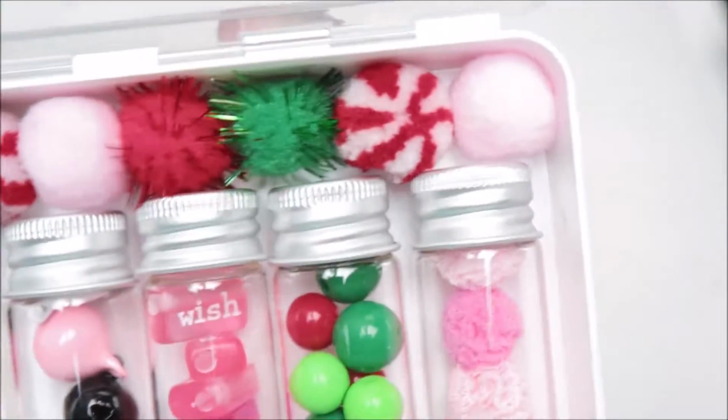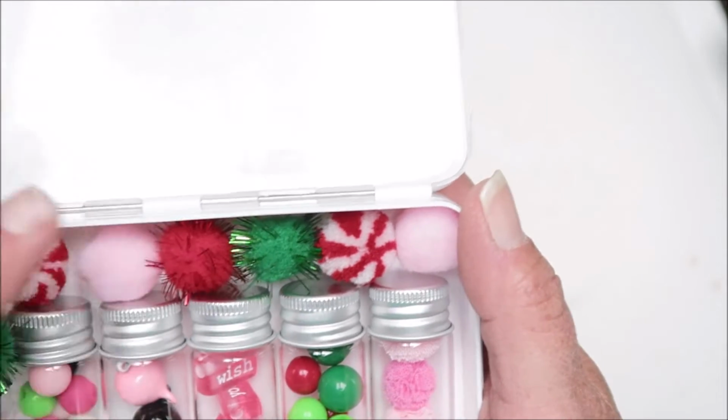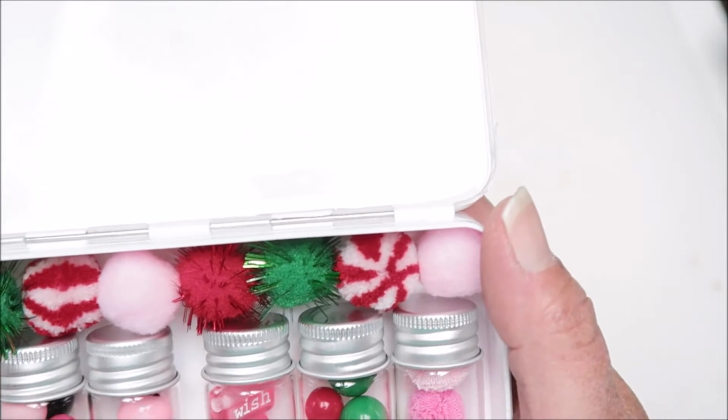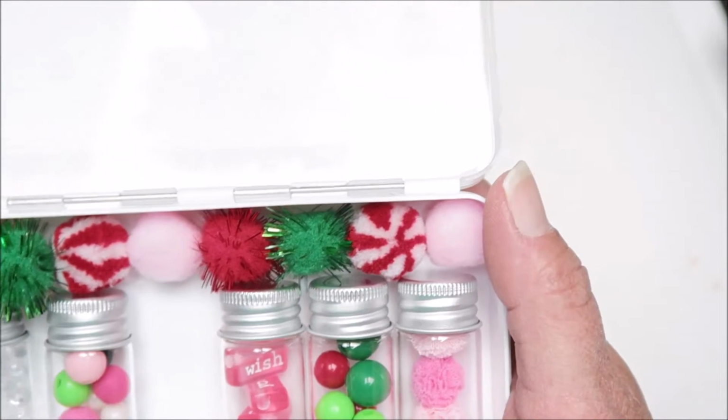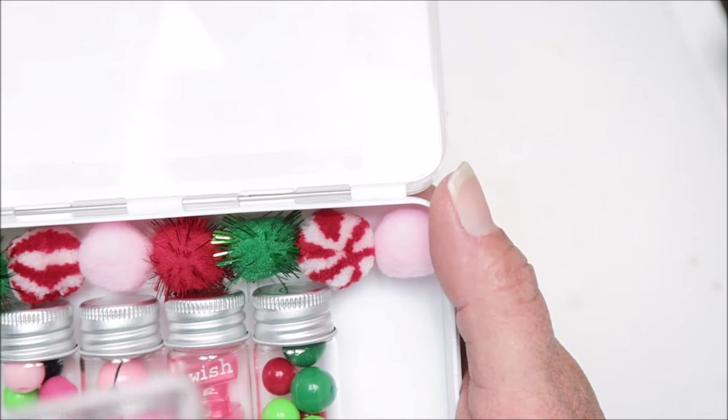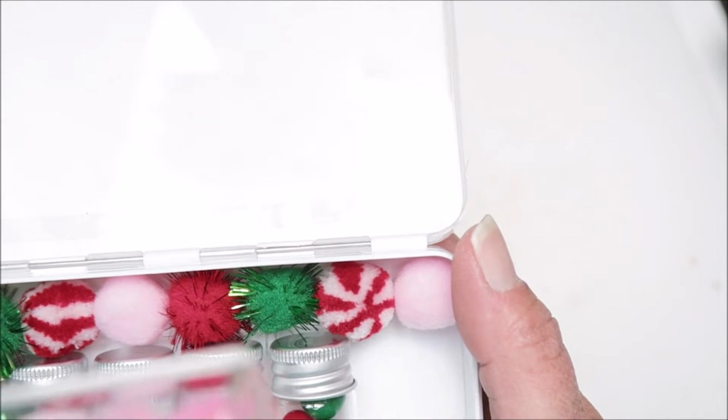And so inside, whoa! Oh, this is so cute. Look at these puff balls. And then she's included beads. Oh, and some jingle bells. Oh, and those pom-poms. I love those.